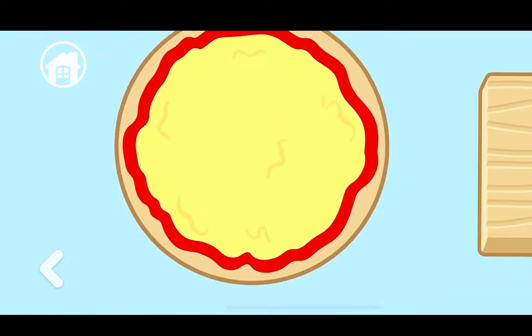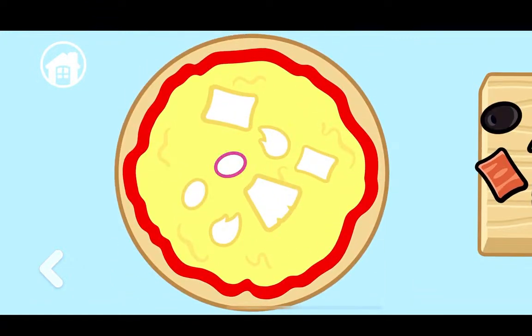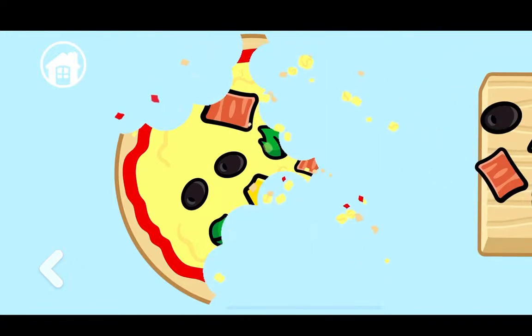So tasty, I think. There, we need to put olive, bacon, one more bacon, leaf of spinach, olive, one more leaf of spinach, and a slice of pineapple. Yum, yum. Good.